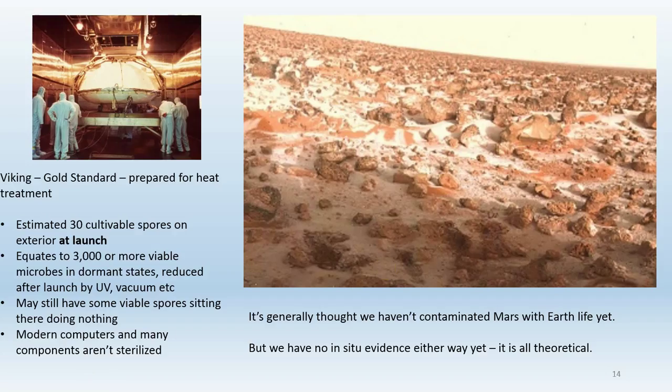Anyway, that decision is made, and it is generally thought that we have not contaminated Mars with Earth life, mainly because conditions there are so harsh. But it's important to know that we haven't yet looked at our spacecraft on Mars to see how many dormant microbes there are, and in what species. Our calculations predict that there are microbes, and that they are sitting there doing nothing.